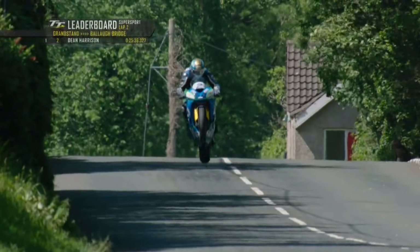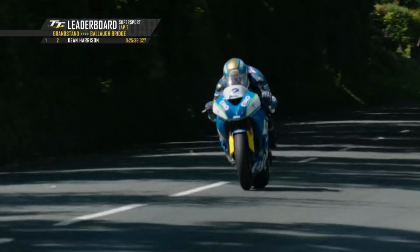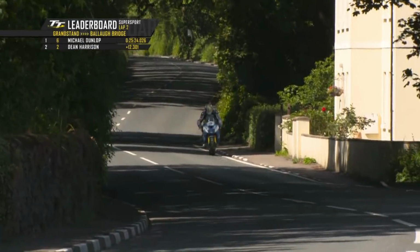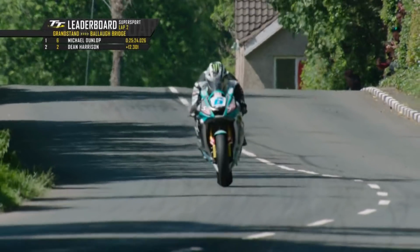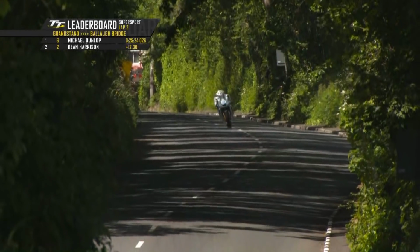It's so close. Over that Ballacrye jump. Wow. Land and tuck straight back in, straight back on the tank, elbows in, straight back to speed, back down a gear, flick it into Quarry Bends. Did it make a difference where you are on the road there? Yeah, as I said, you want to be about the middle of the road and you want to have the bike nice and upright, giving yourself plenty of space.